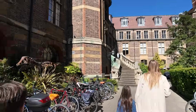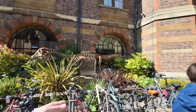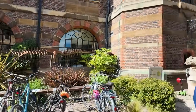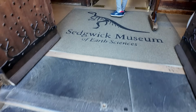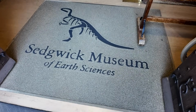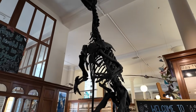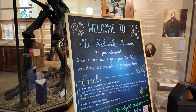I see a little dinosaur right there. So what are we doing? Where are we going? Probably to a dino exhibit? Who knows, but wow, look at the grounds here. Okay, welcome to Sedgwick Museum of Earth Sciences. Greeted with a big old dino right there. Little information. Okay, welcome, welcome.